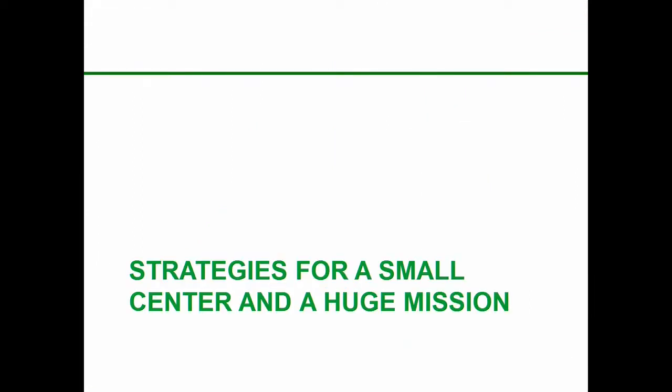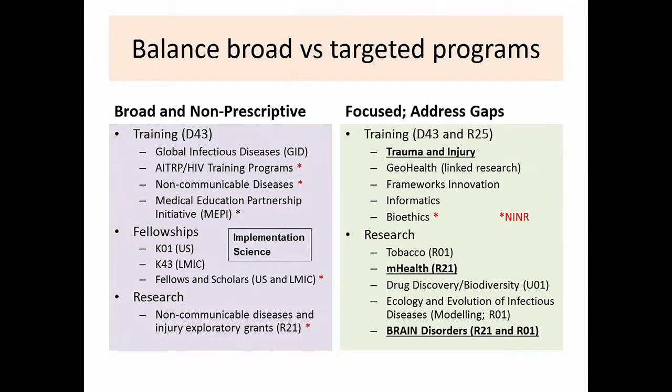So what is our strategy for being a small center with essentially a huge mission? I'm going to give you 3 sort of philosophical cartoons of how we think about this. The first one is that we don't participate in the unsolicited pool or these parent grants, but yet we know that it's really important that the community tell us what's important. They're on the ground, they're in the situation, and we want them to lead. So we need to have some kind of bins for them to apply for that are essentially unsolicited and investigator-driven.